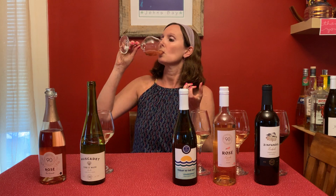And when something is brut style, it means there can be between 0 to 12 grams of sugar per liter. I find that for most sparkling rosés, there's probably about 6. So that means you don't detect any real sugar on your palate when you take a sip. There are red fruit notes in here because this is made with the Pinot Noir grape. Definitely some cherry, probably some strawberry, and a little bit of lemon. There's a lot of nice acidity to that.